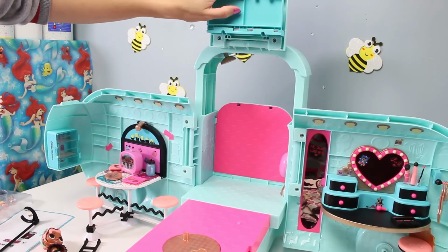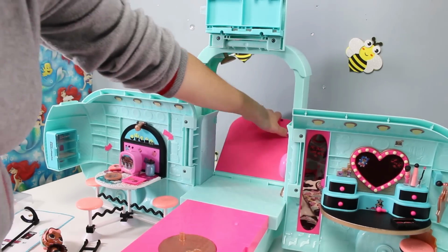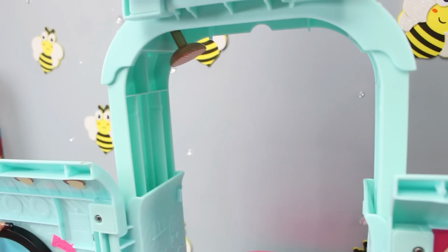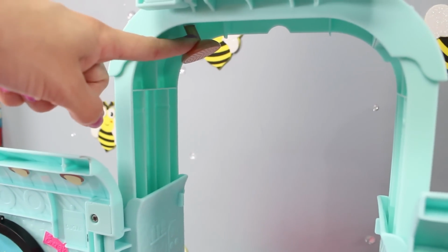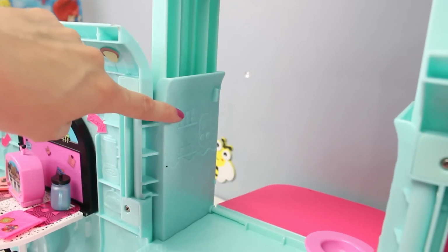So we'll start by moving the bunk beds out of the way so we could check out the bathroom and shower area. Let's just pop that side down. Next, we'll flip out this toilet, which is pink and gold, and then quickly point out that there's also a gold shower head in the ceiling. Once again, we have some plastic images molded into the walls.